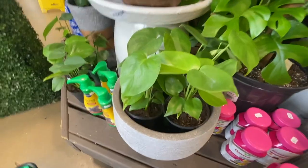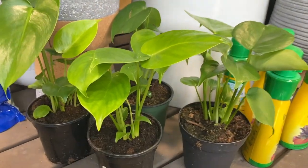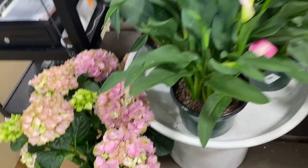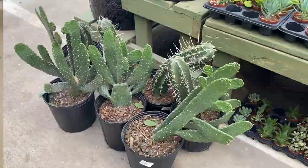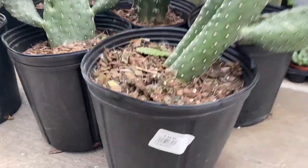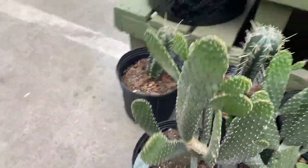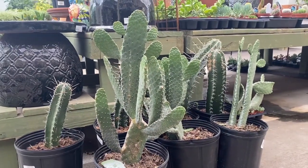And we have some baby monsteras next to it. These are the same thing, but just tiny ones. And they're $9.99, very affordable. We've got some beautiful flowers. I want one of these so bad. Oh, they're so cute. This one right here. I think that's the most perfect little specimen, huh?